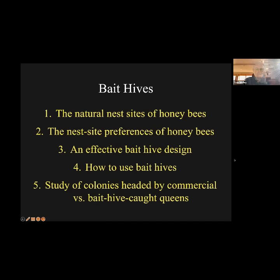Here's an outline of the talk. We're first going to very quickly review the natural nest sites of honeybees, because this is the foundation for knowing what makes a good bait hive, what the bees want. Then we'll review the nest site preferences of honeybees, what they want when they get to choose their homes. We'll look then at an effective bait hive design. You'll see it's very simple. And then we'll discuss briefly how to use bait hives. And then at the very end, I'm going to share with you a little study I did that compared colonies that were headed by commercially produced queens and bait hive caught queens. I think we'll compare them particularly in terms of their ability to resist the mites and survive without treatments. I think you will be amazed, as I was.